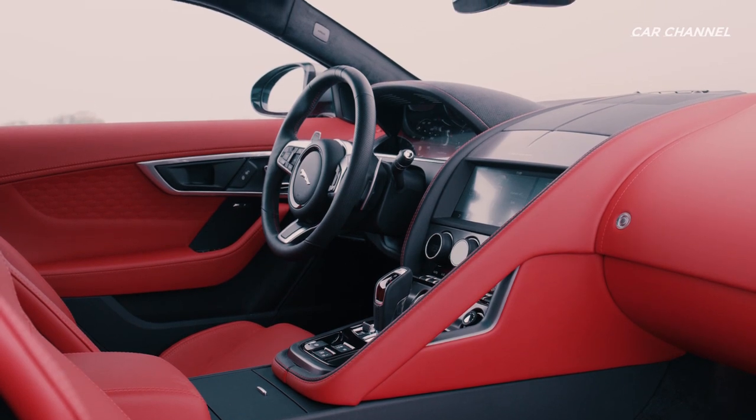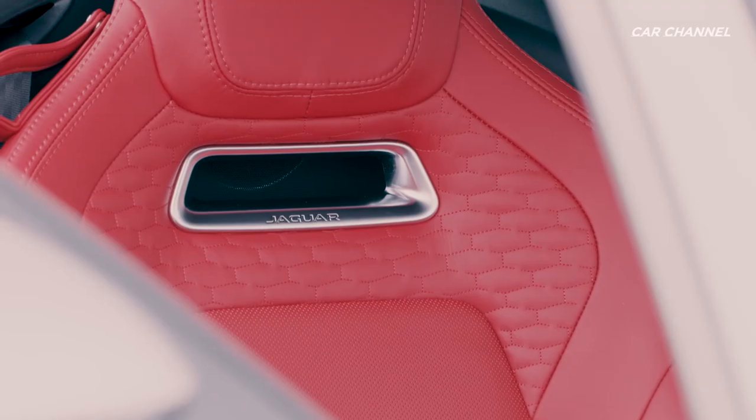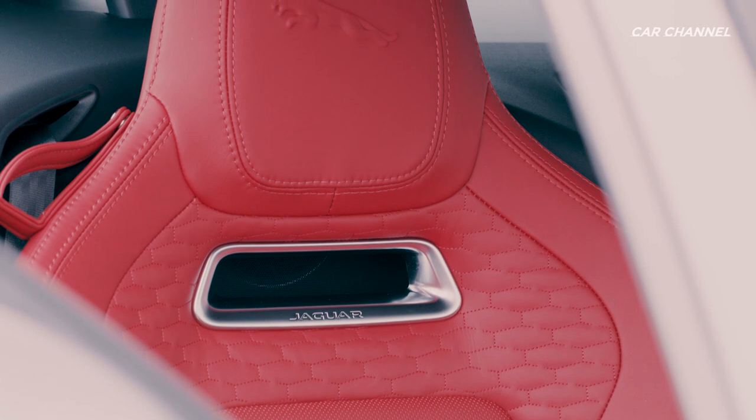Developed with Spotify, the new app is integrated within the fast, intuitive Touch Pro infotainment system so customers can enjoy their favorite playlists without connecting their phone.